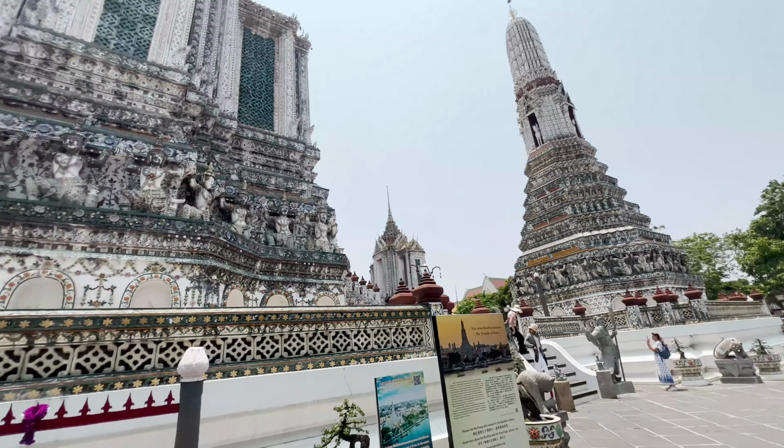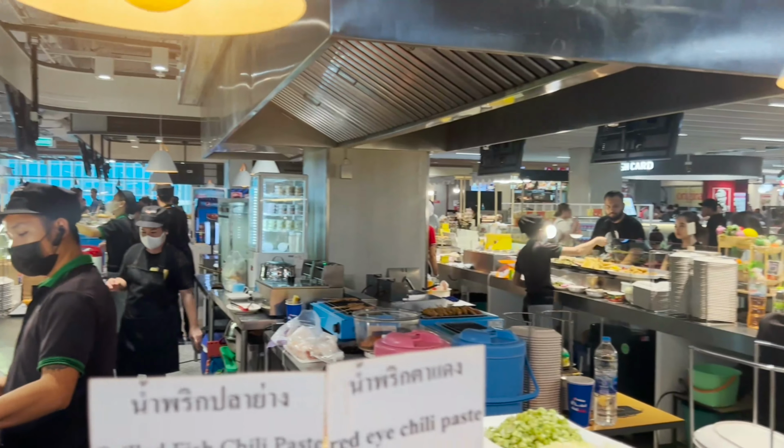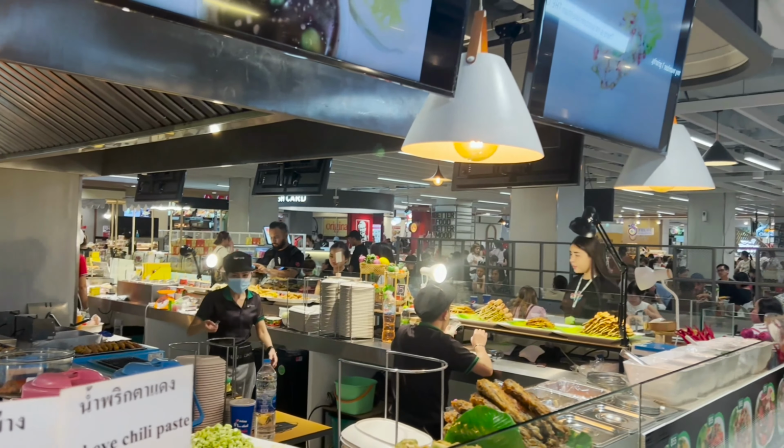Day 2, we met the most friendly and fun driver. Day 2 was all about shopping. We came to the Platinum Fashion Mall. After a whole day of shopping, we grabbed some lunch at the food court in Platinum Mall.